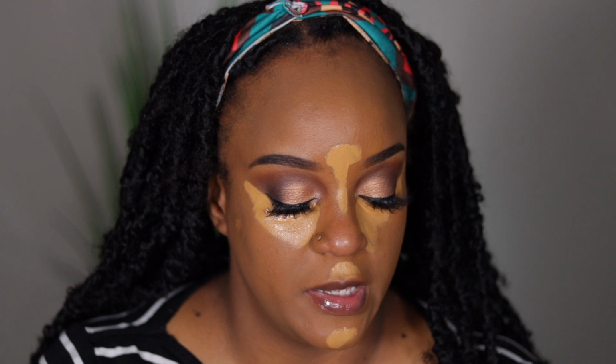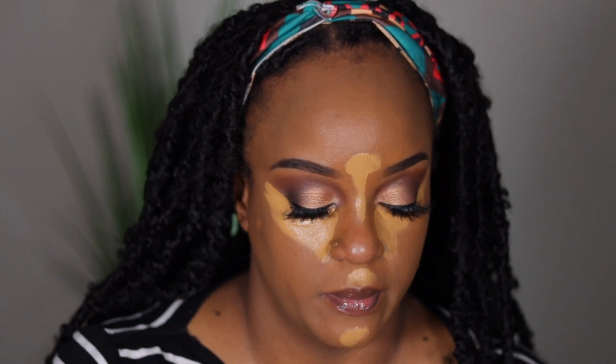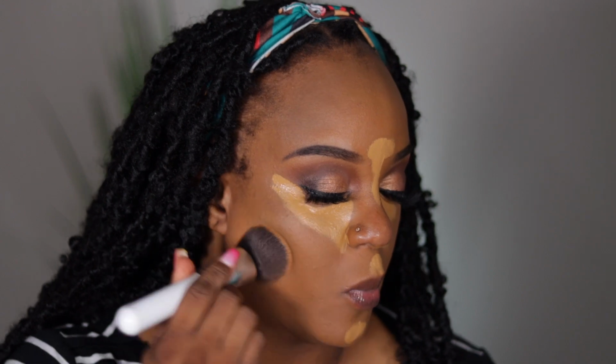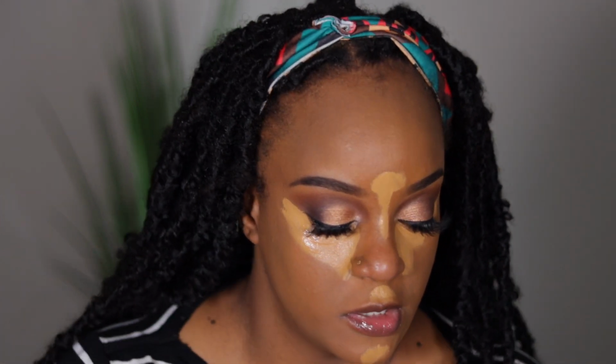And if I didn't say, the doe foot applicator is kind of big, not extremely big, not as big as the Tarte Shape Tape or any of that, but it's not small, which I'm fine with. Okay, take my little brush. Let's see. Pat, pat, pat. And there y'all go. If you can see it, this is good coverage. Okay, this is good coverage.